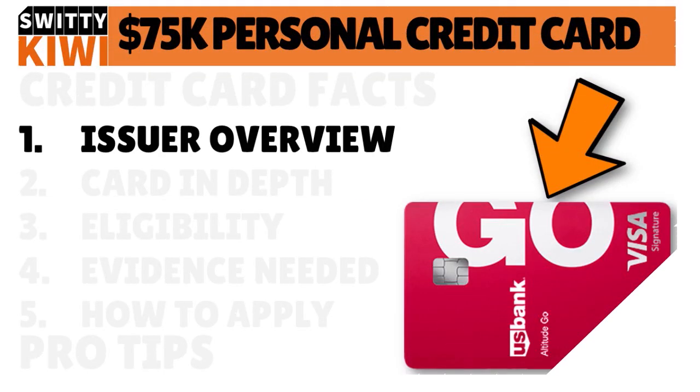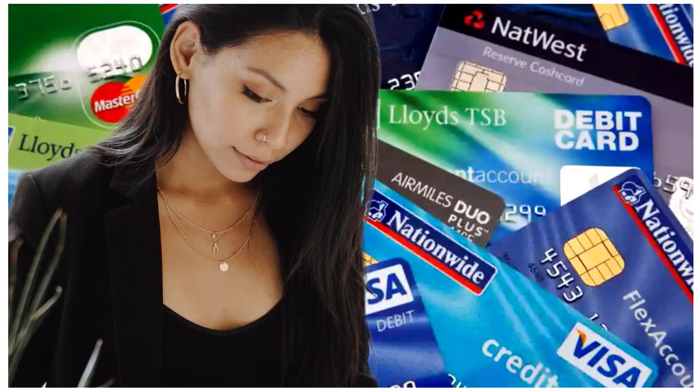Now, let me quickly talk to you about the issuer. So, folks, in this show, I am talking to you about a massive personal credit card from US Bank. Fantastic card, and the maximum limit here is $75,000. Minimum credit score is 560. Okay, no personal guarantee, and this is a card that even does a soft pull. So let's talk about the issuer.